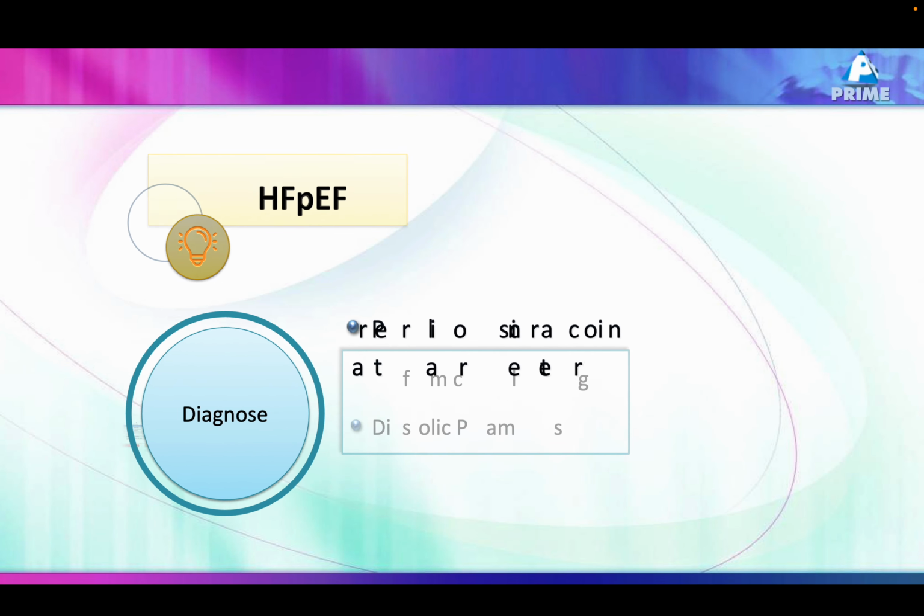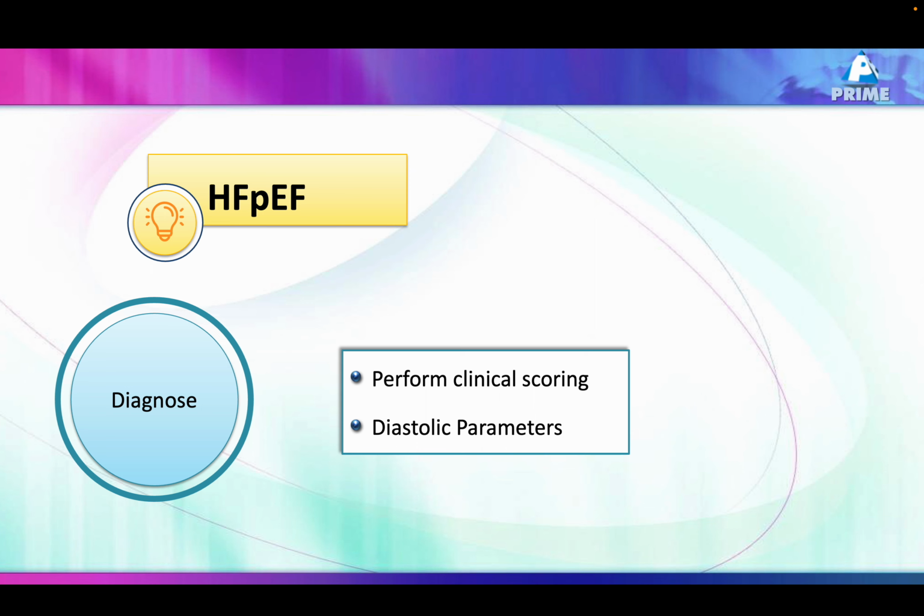And how do we diagnose heart failure with preserved ejection fraction? That is the most important thing which we are going to delve into today.